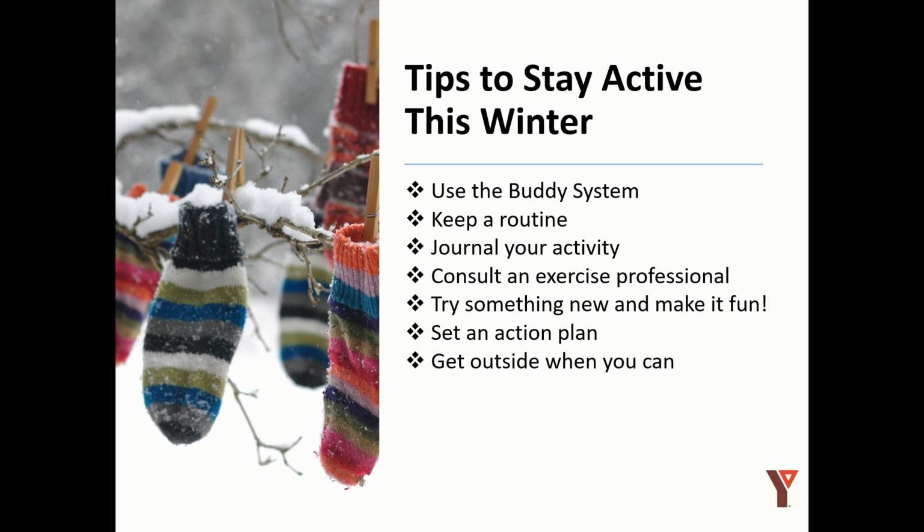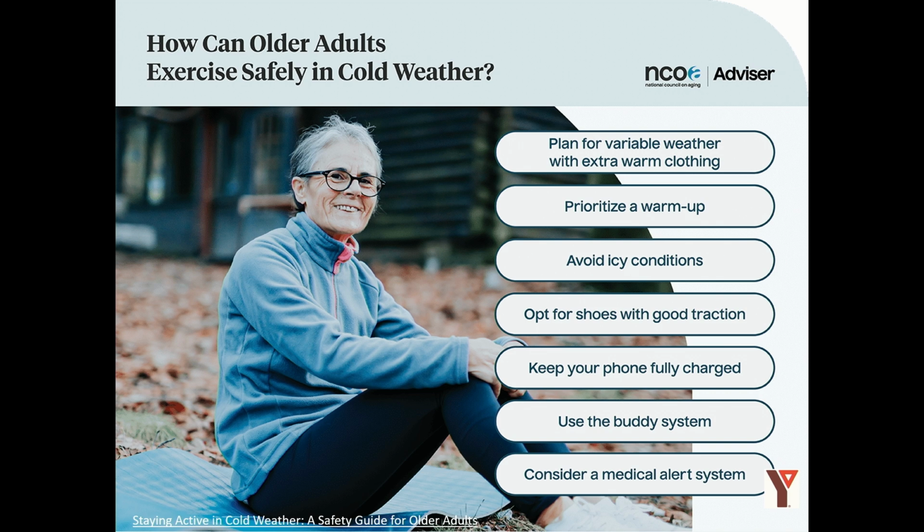When you get outside, some things to consider include dressing for the weather, obviously, especially if PD has made you more sensitive to hot or cold environments. And then watch your step, being mindful of icy conditions, especially if you're experiencing reduced mobility, altered gait, neuropathy, or postural issues.